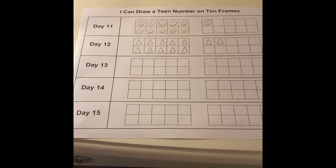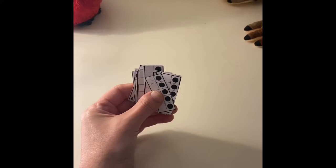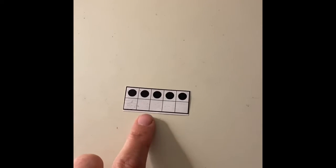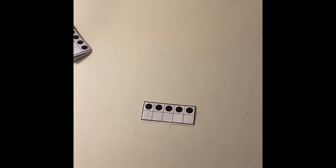The next thing you guys are going to do is practice your fluency game. So go ahead and get your fluency cards. And remember, what you're doing with this is you have to decide how many more counters you need to make 10. So the answer for this one would be 5. Now the idea is to try to do these quickly.